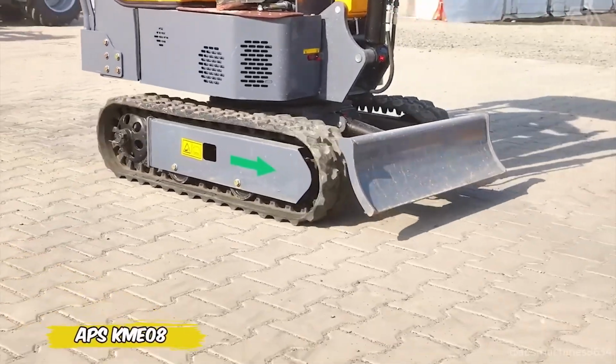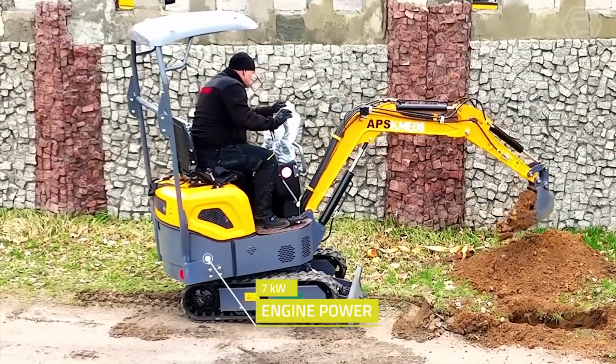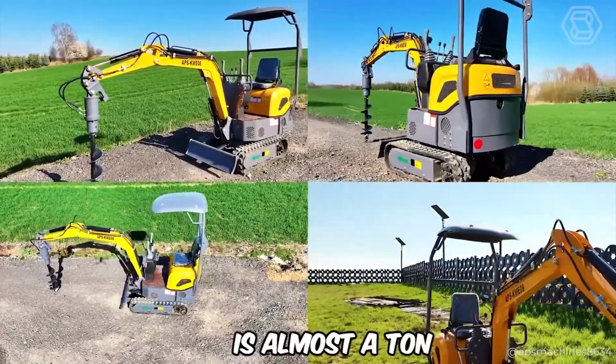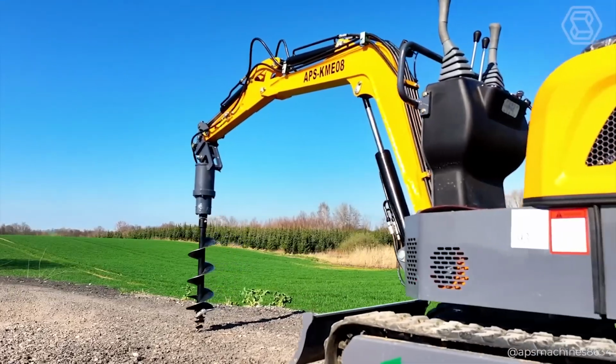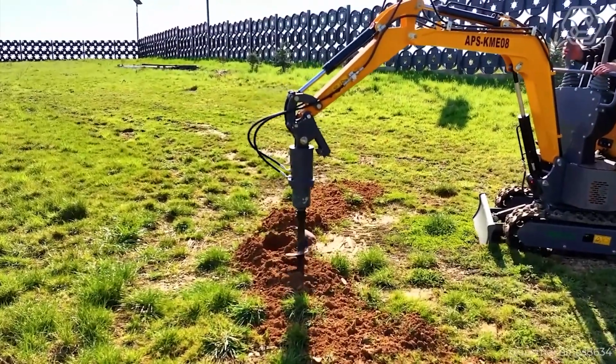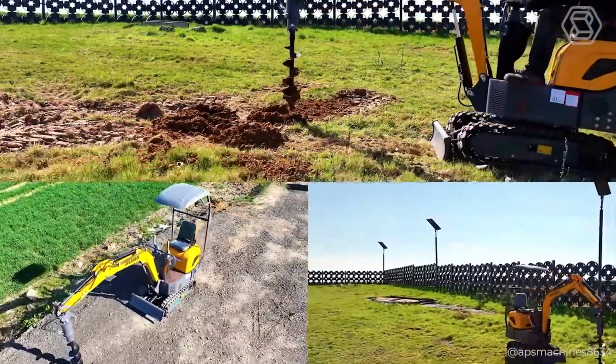Here is a new mini excavator, the APS KME-08, with an engine power of 7 kilowatts. The operating weight of this technological monster is almost a ton. The main advantage of the technique is the presence of the third hydraulic outlet, a ready and armed connection for a hammer or drill, as well as an additional lever to control the third hydraulic system.